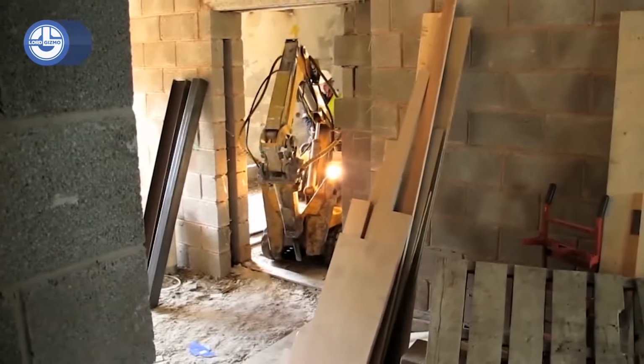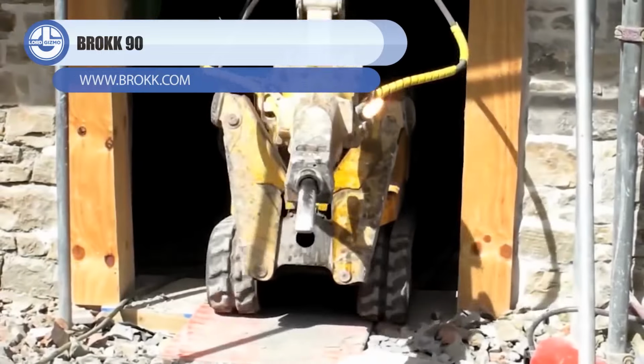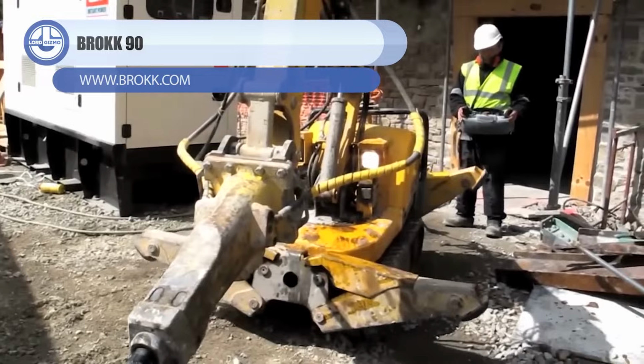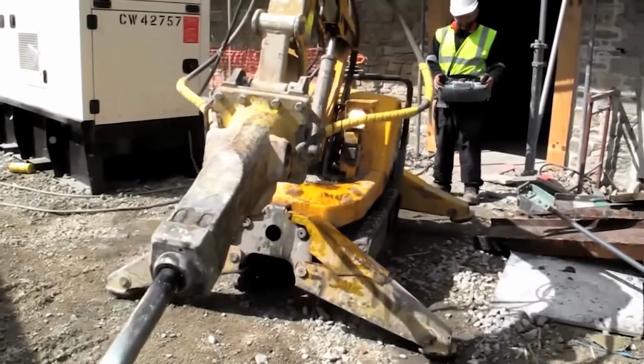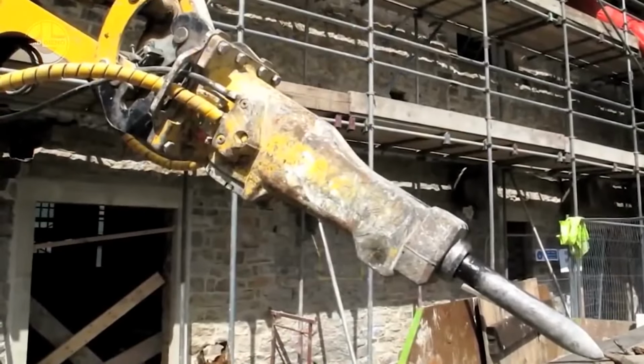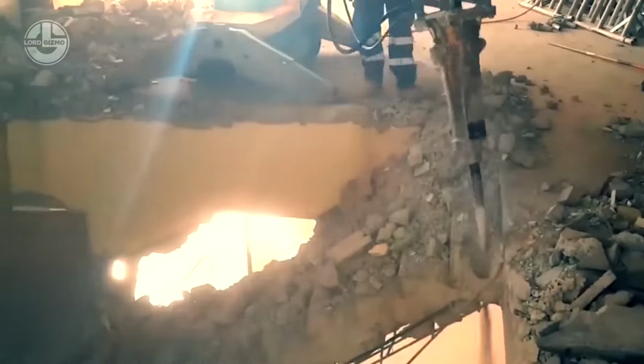The Brock 90 is a highly adaptable tool made specifically for demolition in small places. It's the perfect option for usage in residential, commercial, and industrial settings where there are load restrictions on floors, thanks to its small design, simple operation, and potent tools.